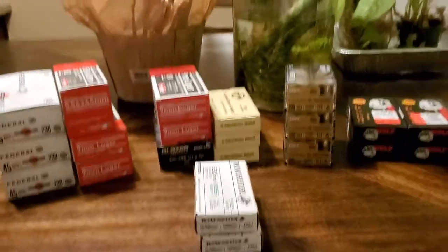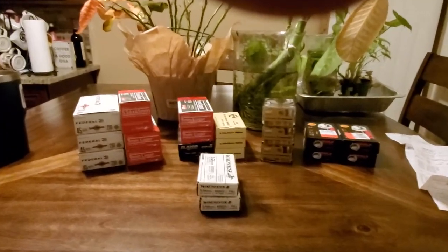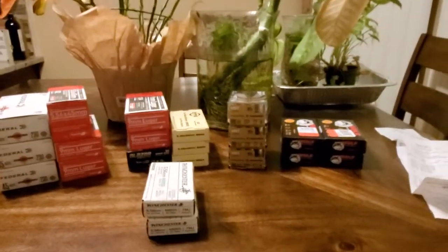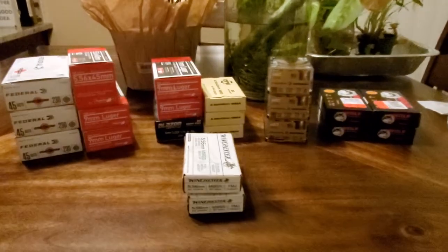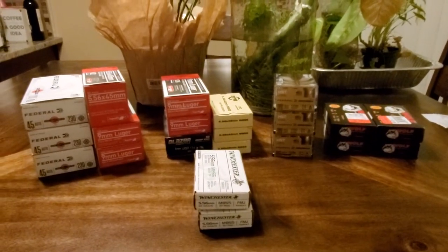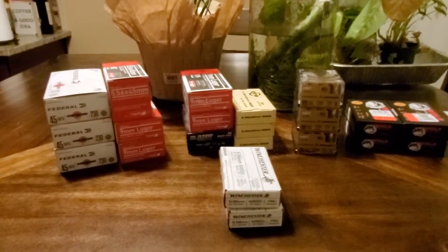Back at you with a little ammo score here. My phone is, man, I got this boy zoomed in. Excuse me while I mess with that. Okay, I got a little ammo score here. I think all of this ammo was scored in the month of January.